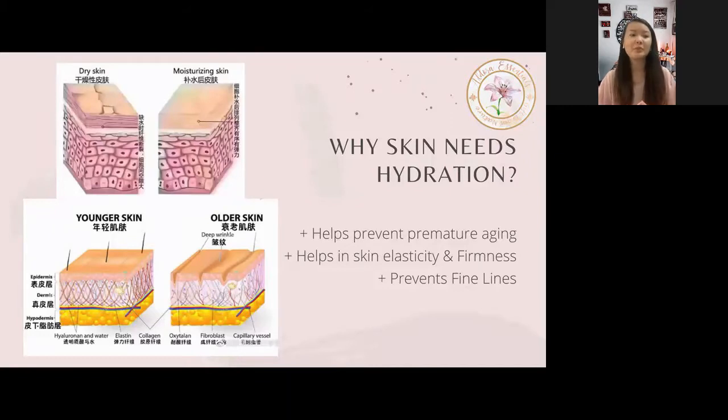So instead of drying out our skin further, because our skin is dry, that's why it's producing a lot of sebum to try to moisturize it. And in the process of producing sebum, we get clogged pores and also oily skin, and that causes the breakouts.